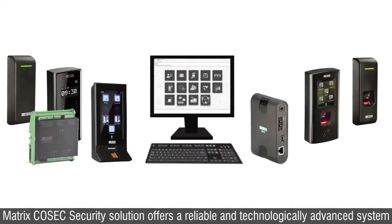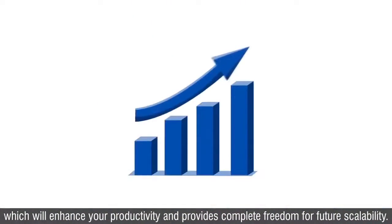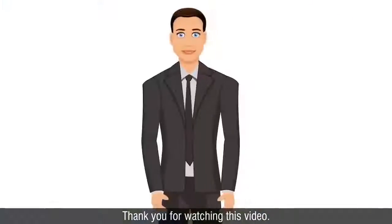Matrix COSEC security solution offers a reliable and technologically advanced system which will enhance your productivity and provides complete freedom for future scalability.